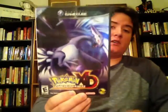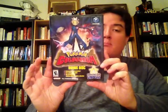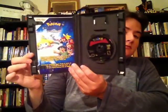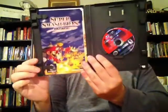Pokemon XD, Gale of Darkness. That'd be about $35. This is a really clean copy of this game. Another one I've never owned, happy to get in, is the Pokemon Coliseum bonus disc. Not too bad. It'll be about $35. Super Smash Brothers Melee. Our most popular game of all time now. Be at about $60. Dark Alliance 2, PS2, be at about $40.